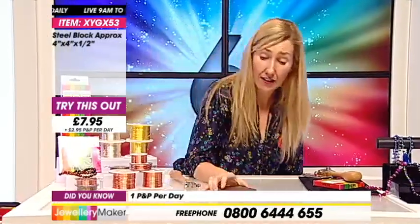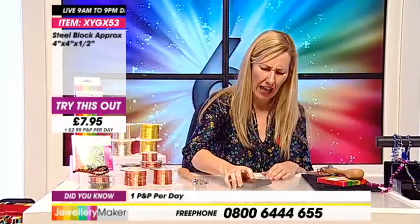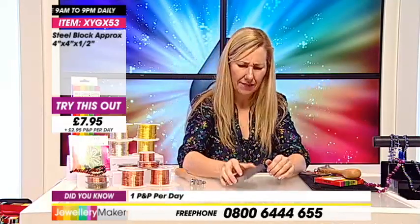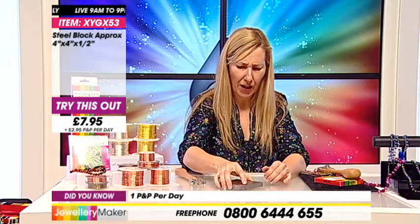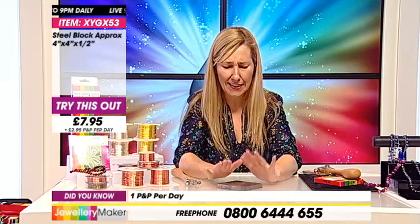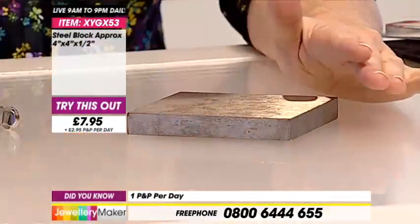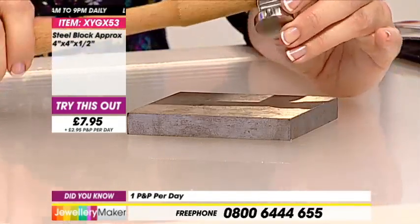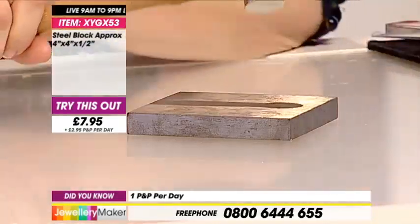$7.95. It's going to be one postage and packaging price because it's a heavy weight, but not so much that you can't lift it and have it on your table. You don't need the other half or the neighbour to come round and lift it for you. It is portable enough, but like I said, it protects the work surface. This is taking all the impact. And this is lovely and lightweight as well, because the one thing about the hammers is they are a bit overweight, and you can get that ache in the wrist.